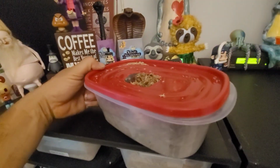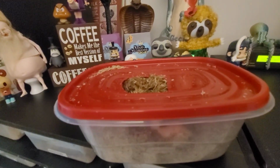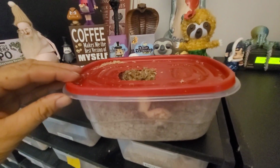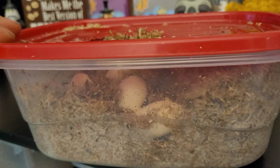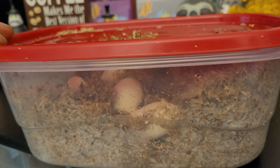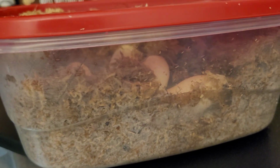Beetlejuice, Beetlejuice, Beetlejuice. I'm so excited because Beetlejuice finally laid her eggs. I was checking my California kingsnake egg laying boxes and I saw some beautiful eggs right here from Beetlejuice.